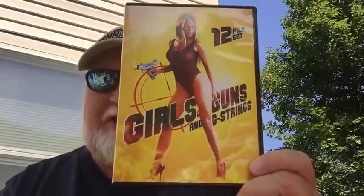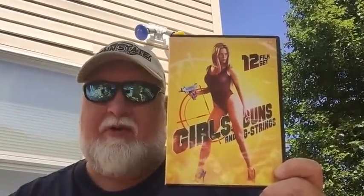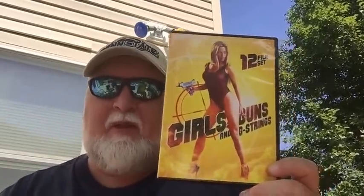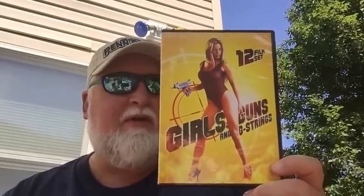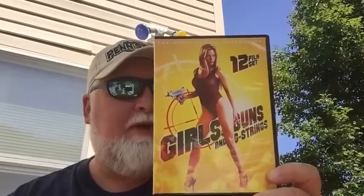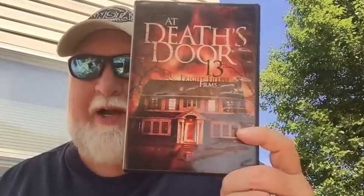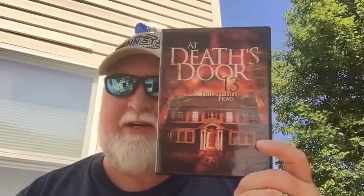Girls, guns, and G-strings, sort of like Charlie's Angels with nudity. Good production values, exotic locations. Plots that are okay. Usually the girls are, like I said, undercover spies or CIA people or something. They're agents of some sort at death's door. This one from FYE was just used though. You can probably pick it up for less than 10 new.